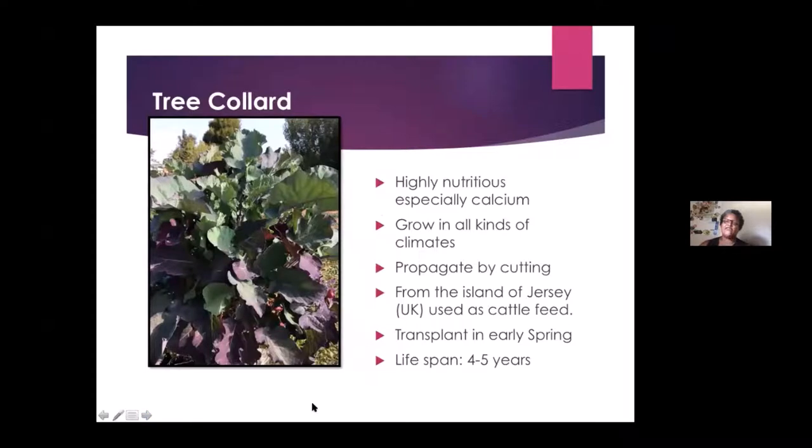The tree collard is highly nutritious, especially in calcium. It used to be cattle feed on the island of Jersey in the United Kingdom, which I think is such a shame, but that's all right. They do grow in all kinds of climates. This one is not in a container, it's in ground, so it can get kind of bushy and big. Transplant in early spring. In about 4 or 5 years, it gets a little woody. However, at the end of that lifespan, you just cut off the woody part, cut the green fleshy parts, and start all over fresh. So you can really recycle through that for sure.